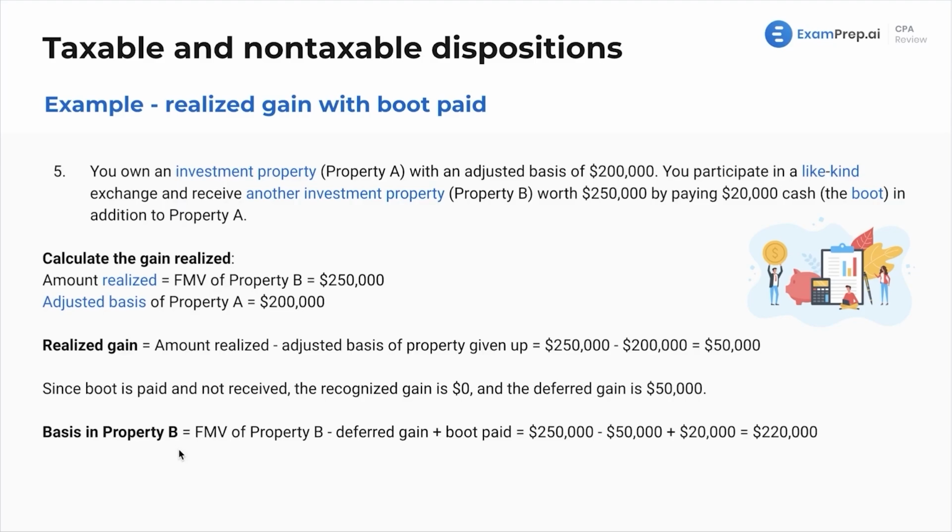This cash you're paying gets deferred and added to the basis of your new asset so that when you eventually sell it, you have a higher basis and thus pay less taxes. The fair market value of property B minus the deferred gain plus the boot paid gives us $220,000. Perfect. We're running through these and making good work of them.